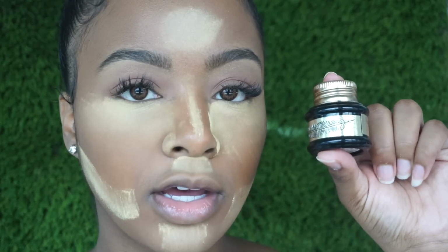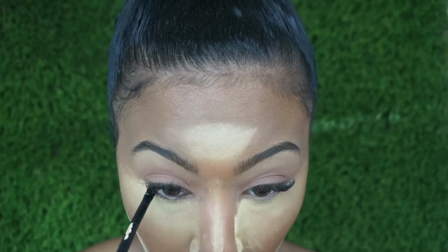This is the Pretty Vulgar The Ink. It's a black gel liner. It's amazing. Look at the difference between my eyes. I feel like it opens your eye up more.